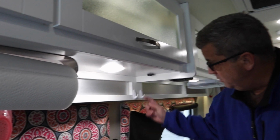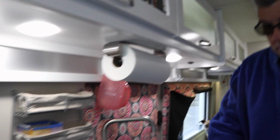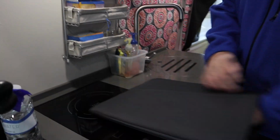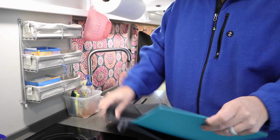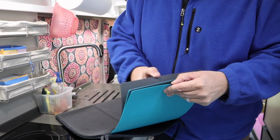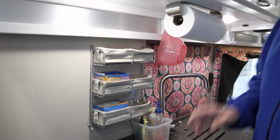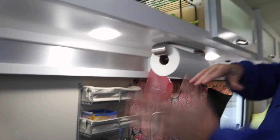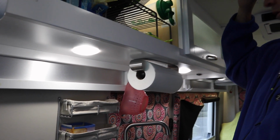And let's see what else. Added some little command hooks. These come in handy. Deb, we bought a, I don't know what you call it, a drying mat, and we got some little vinyl cutting boards, just to protect the induction cooktop in case something were to fall out of here. But we don't put anything heavy up above here.